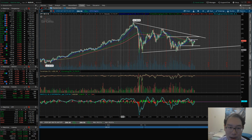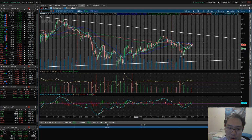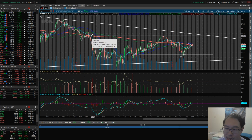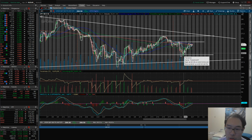Taking a look at SPY, which tracks the S&P 500, on the 180-day chart using the Thinkorswim platform. I'm going to zoom in right here, and we've noticed that there is a resistance at the gap down candle at around 271.36. We've also seen that there is a support, at least a short-term support, around 261.53, shown by this horizontal line. And you guys can see that we did reverse on April 25th.